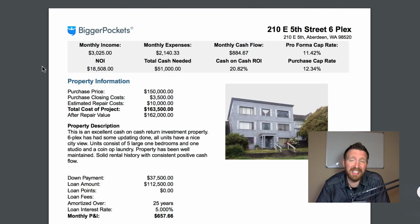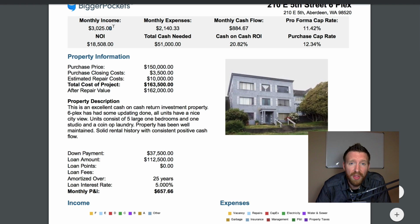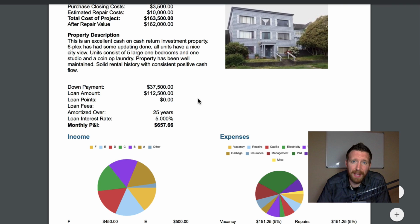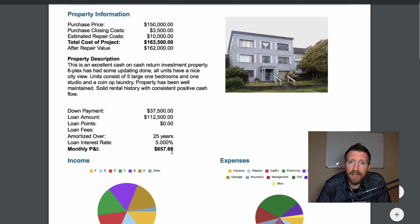Whenever I'm presenting a loan, refinance or purchase, to a lender, I always give them this. Whether it's a hard money lender, a bank, anybody, I'm always giving them these. So check this out. It tells me all the pertinent information, all the information the banker wants to know. Income, expenses, cash flow, our cap rates, our cash on cash return, how much cash we're going to need. This tells the banker that you know what you're doing. It gives them all the numbers they want in a nice, pretty format.